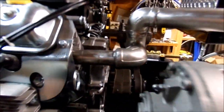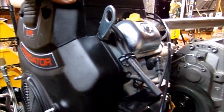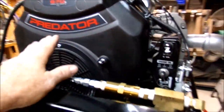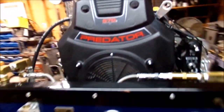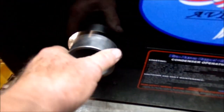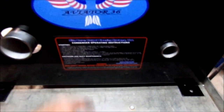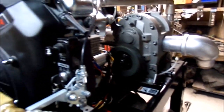Everything is straight up. All stainless header, powerful 22 horsepower, 670cc Predator engine, made by Honda. Fully operational panel. All of this is stainless. Look at this. There's no galvanized here. This is all stainless pipe coming out. We have instructions on here. And as you can see, there's a lot of room here to work on. These stainless steel braided hoses never go. They last forever. So as you can see, it's a beautifully laid out machine.